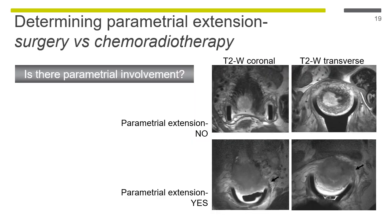The decision for surgery versus chemoradiotherapy really depends on whether there is parametrial extension or not. To exclude this, we really need to see a clear rim of low T2 signal from normal cervix surrounding the tumor, as you see on the top 2 images. Where this is lost and there is streaking of the parametrial fat, as you see in the bottom 2 images, that indicates extension of tumor out into the parametrium.